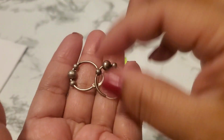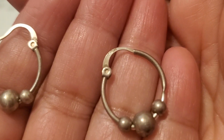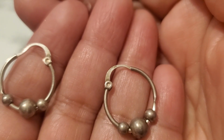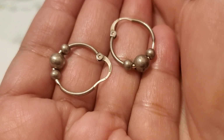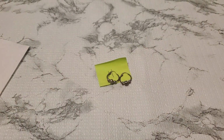Do I have any more plastic bags? Number 11 is that other one. This is number 11. And I can't even see the marking on it. And this one's going to be $10 for number 11, okay?